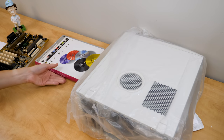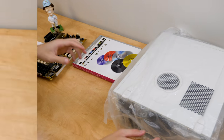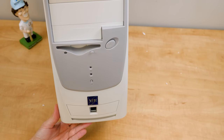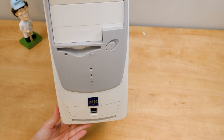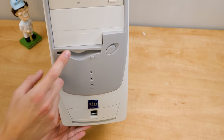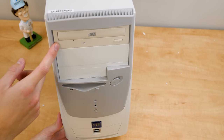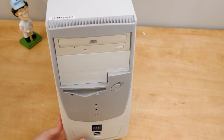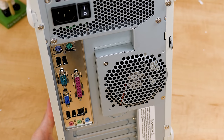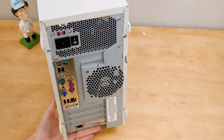We'll set that aside. Now, this here, let's see if this is actually an InWin case. All right, so this is a case from MIB, or perhaps that's the system manufacturer that put this together. So you've got two USB ports on the bottom, your power button, floppy disk drive, another 3.5-inch slot, and a 5 1/4 inch bay, one of them being taken up by a CD drive. IO wise, it looks pretty standard. You've got USB, PS2, serial, audio, all that good stuff. There's also an expansion card down here.